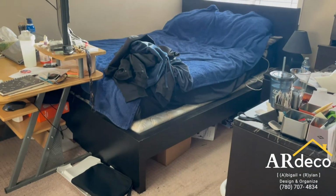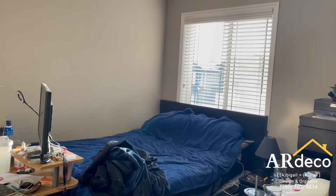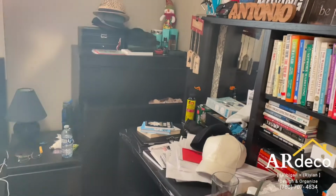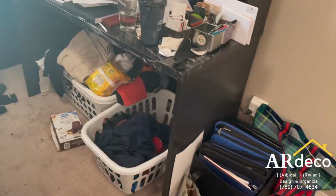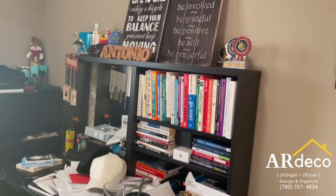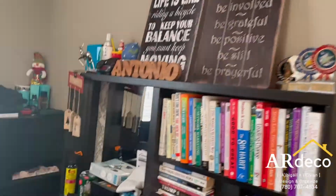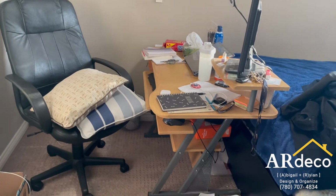Let me show you again how the room looks. Just what Rian mentioned, this room is owned by a very busy entrepreneur. As he is focused on his ventures, his room becomes a place of clutter and disorganization. Keep in mind there is nothing wrong with a messy room as his reason is valid. Here's Rian and he's going to show you what a budget of $500 can do.